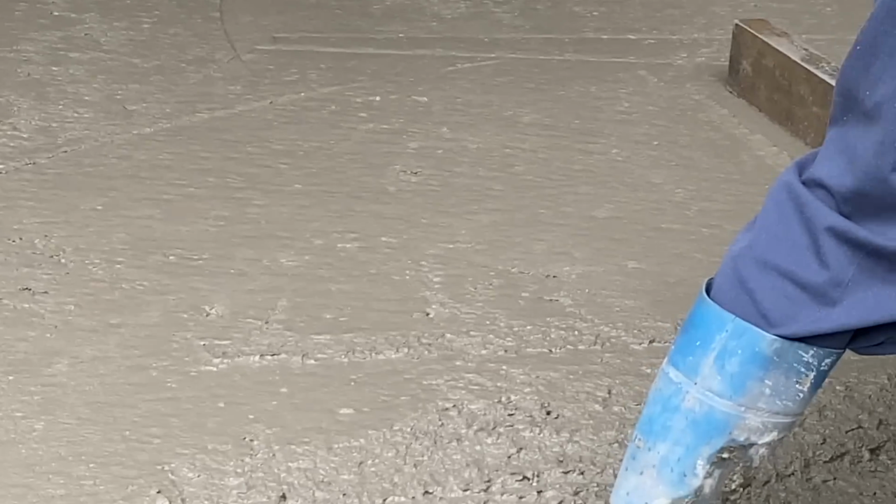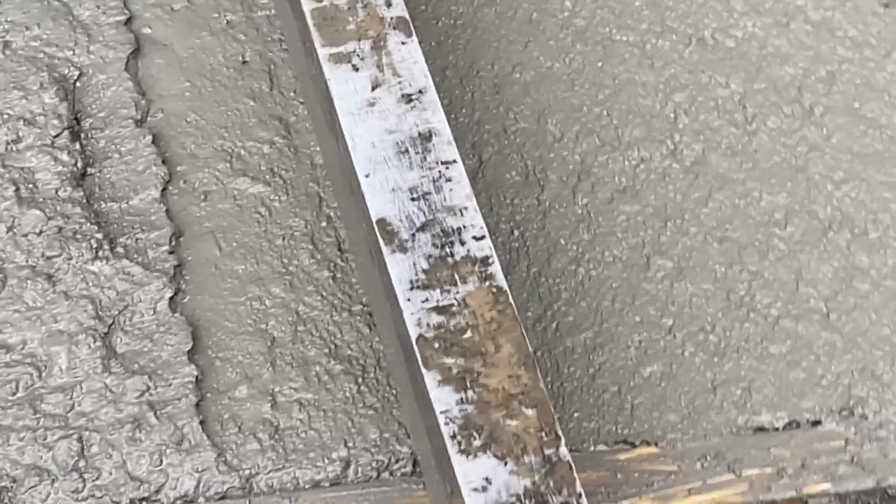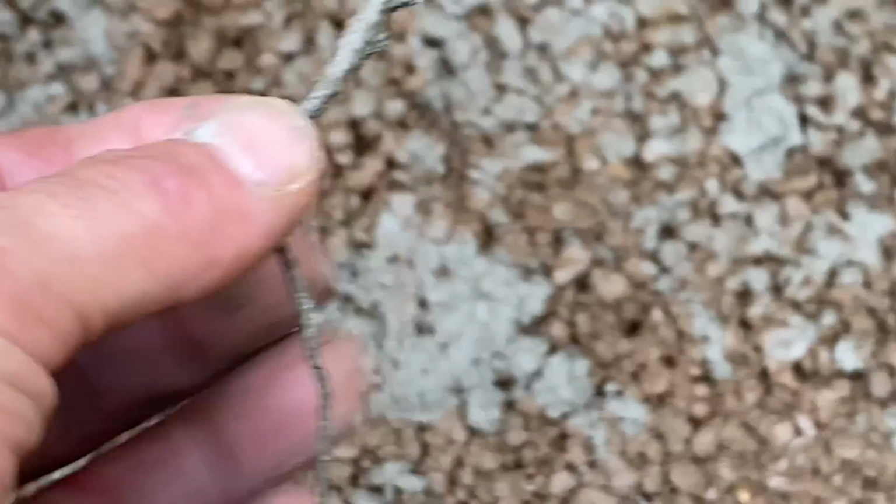Best thing he can do is hop his way out and run around in the grass a little bit. Wash that concrete off his feet. Oh, look at that! Got a little natural fiber. Where'd it go, Chris? Oh yeah, look at that. Little natural fiber.